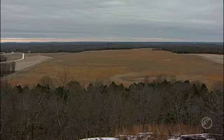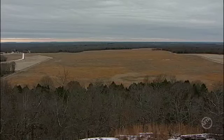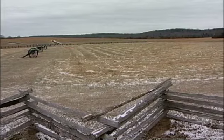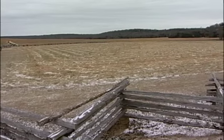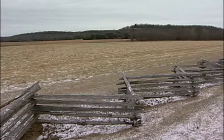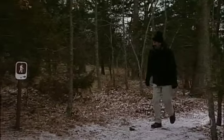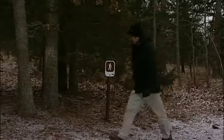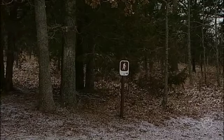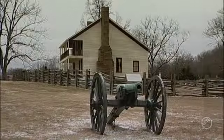The lookout point atop the ridge is especially a must-stop to get an overall perspective of just how large an area the Confederates and Union forces traversed and fought during the two-day battle. Taking the hiking trail, which veers off from the lookout point, will lead you into the more natural areas of the park and into the backcountry where many of the troops made their way towards Elkhorn Tavern.